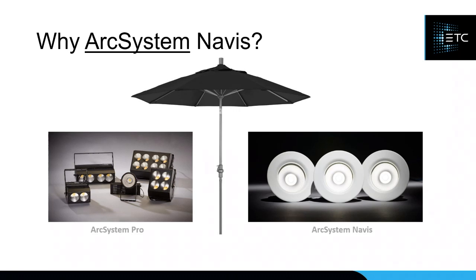So that's the ArcSystem Pro line of product that we've been manufacturing for some time. And we today have developed and are talking about a brand new product line, which is going to fall under the ArcSystem banner. ArcSystem is what we're using as an umbrella brand for our architectural downlighting solutions. So ArcSystem Pro, still in existence, still manufactured at ETC globally now. And we actually have a great product line there, which is doing very, very well in many applications, particularly things like auditorium projects. ArcSystem Navis, a brand new downlighting solution, and it pairs with the F-Drive LED driver solution.